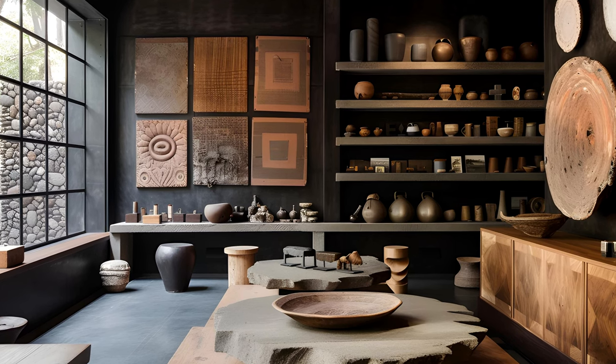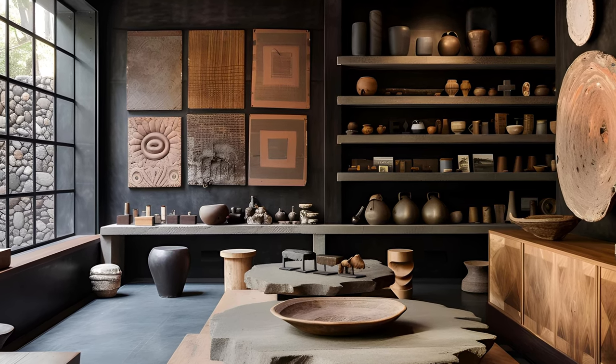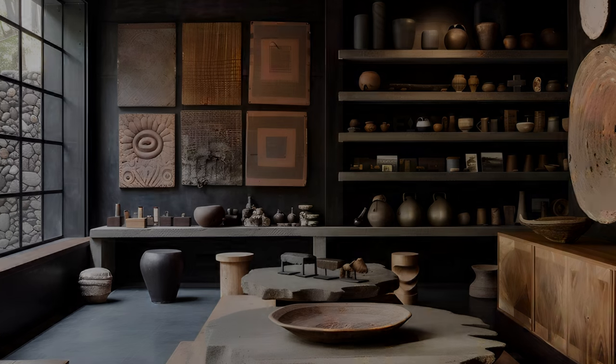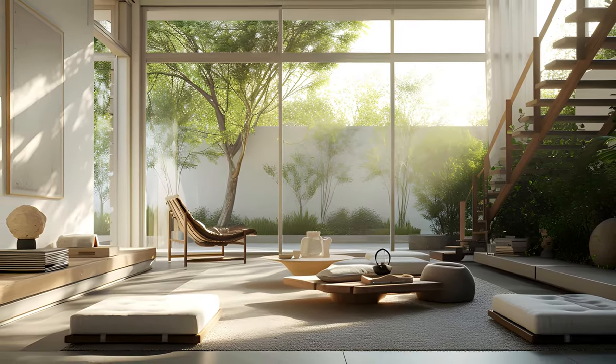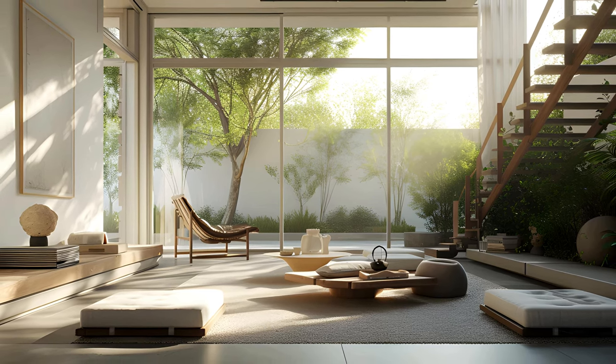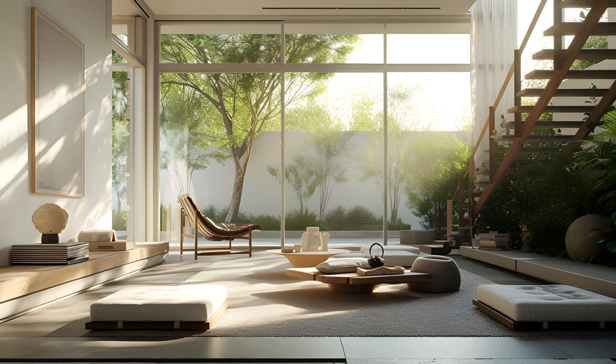Experiment with different textures to add depth and warmth to your living room. From rough-hewn textiles to smooth ceramics, find the perfect balance that appeals to both sight and touch, creating a sensory-rich environment that resonates with Wabi-Sabi principles.